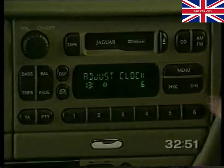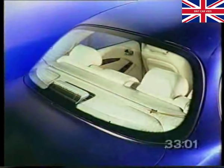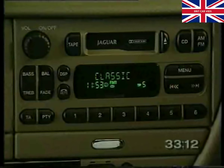Owners of the Jaguar Premium sound system will enjoy enhanced sound quality from additional speakers in the center console and rear parcel shelf, and the option to refine the acoustic character of the cabin with digital signal processing. DSP adapts sound quality to the number of people in the car and the type of program being played.